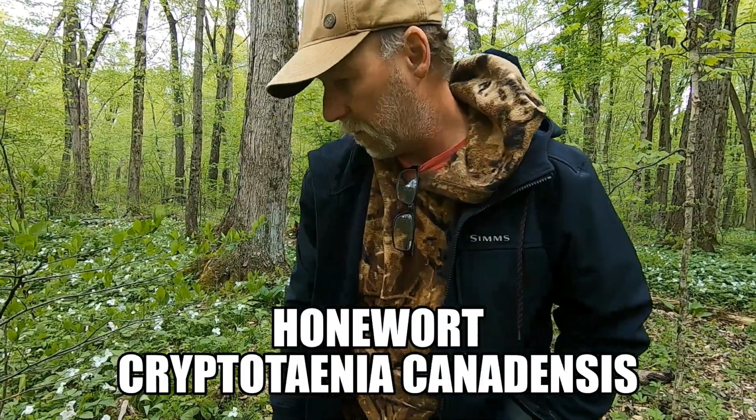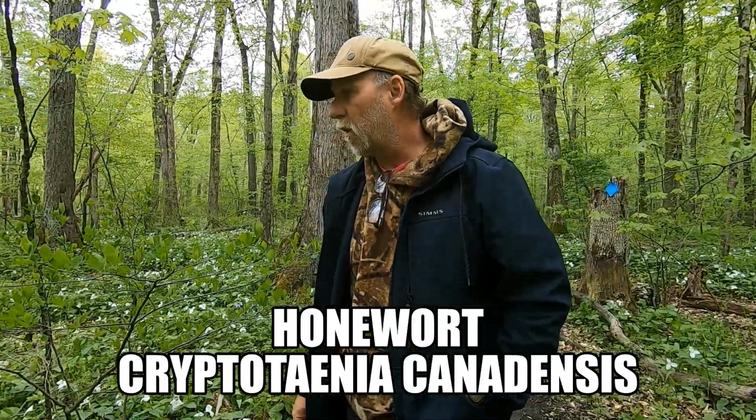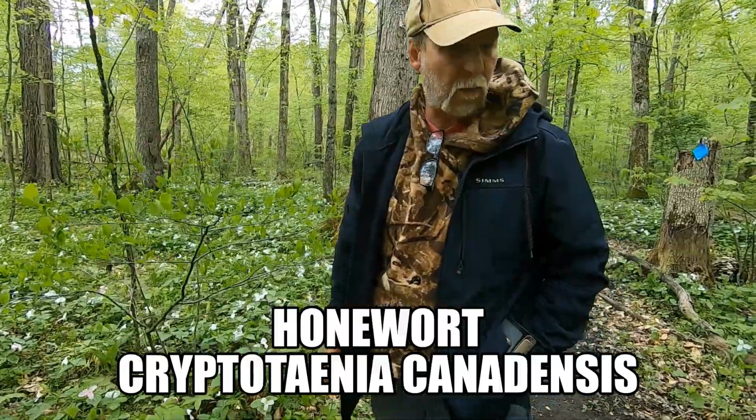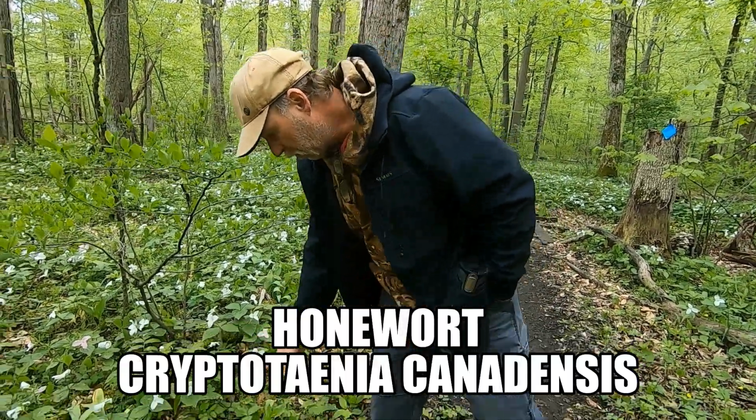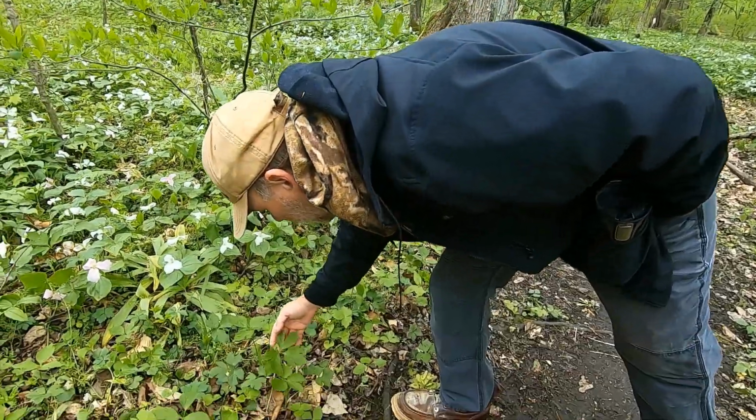Another spring edible. There's a bunch of them in here. Dawn and I are in a nature preserve. We're not out foraging today, but another wonderful spring edible is honewort, Canadian honewort.